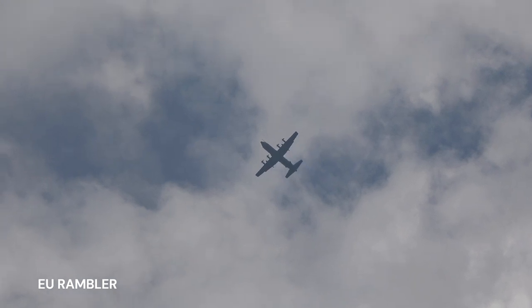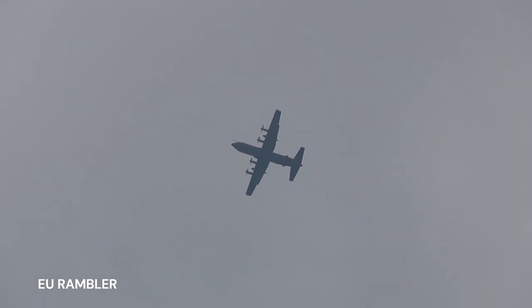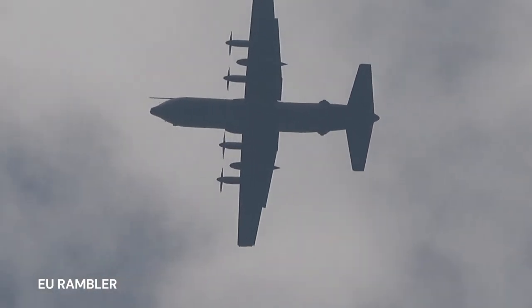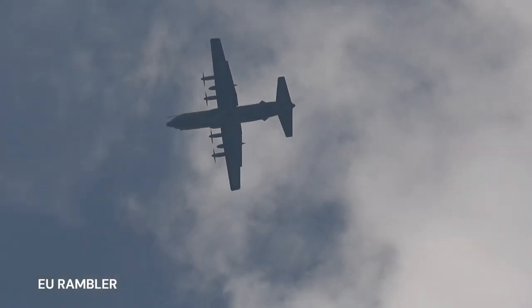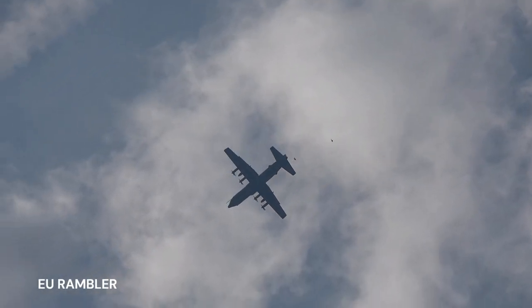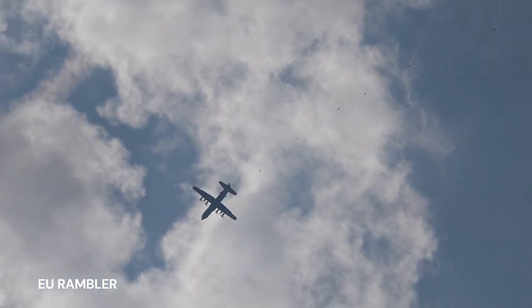And as significant is the crew today flown by 47 Squadron from RAF Brize Norton, a squadron that has amazing history and one that has worked with the RAF Falcons for a long, long time. And ladies and gentlemen, here they go, the 2023 RAF Falcons Parachute Display Team.